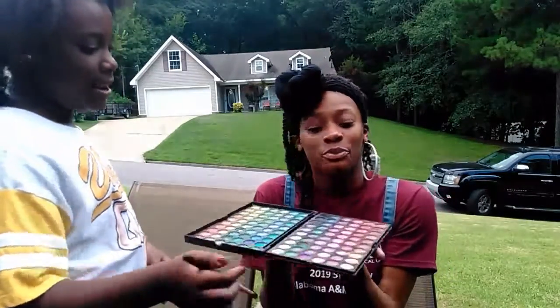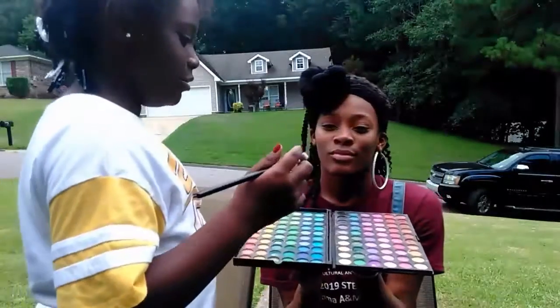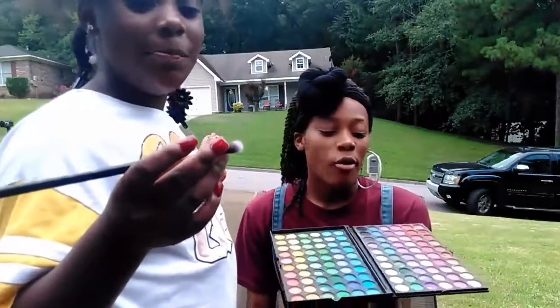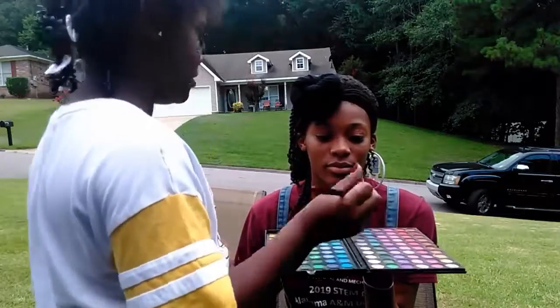Alright. I can hold it for you. See? I'm gonna show them all the pretty colors. See? We have blue, purple, tan, white. I'm gonna do a little blue. Top. No. I'm gonna do a little baby blue eyeshadow color. Baby blue. I like this one.